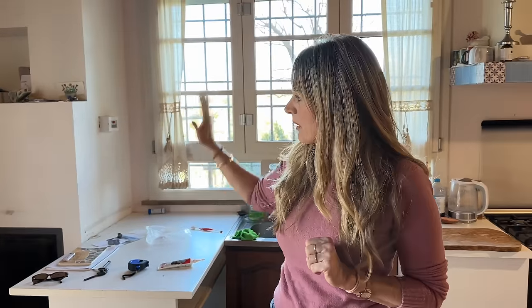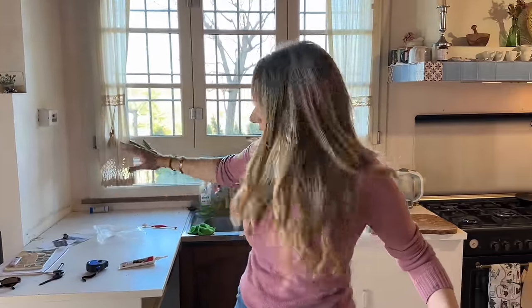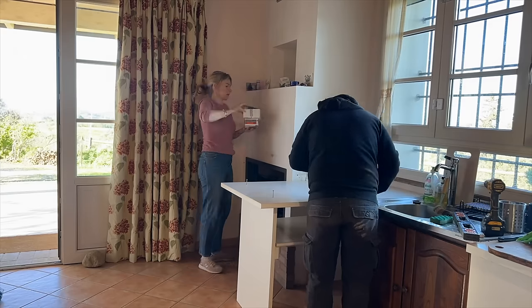So we had to get a ton of other jobs done, but now is the time to change the look of the fireplace because next week the kitchen is going to be installed and the fireplace needs to be ready, because obviously we won't be able to clad the exterior of it with tiles if the kitchen's already been installed. So we're going to try and tackle this job today.